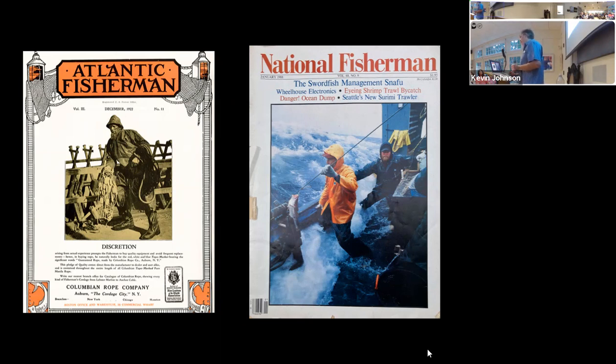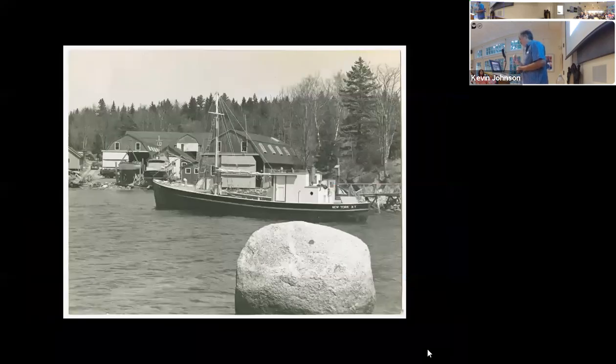We initially received most of the archives of the Atlantic Fisherman from one of its publishers. And then National Fisherman gave us all of their print photography from all the years up till they went digital. And that was an archive of almost 40,000 photographs that are now all digitized and online. And as the title of the journal says, it goes well beyond Maine. It covers all of the United States.